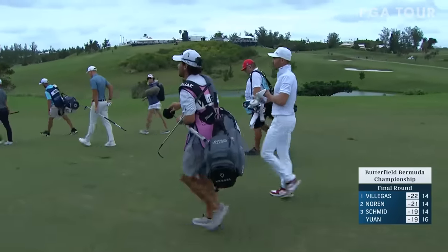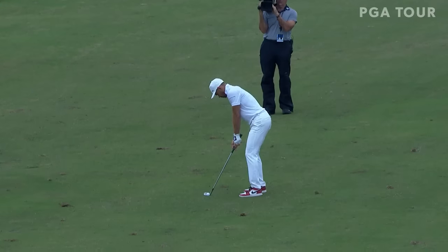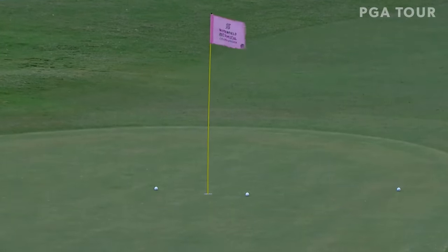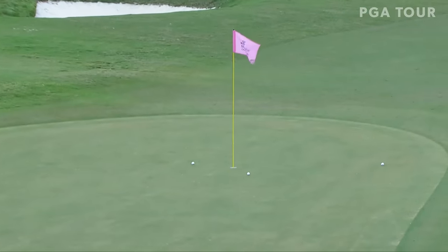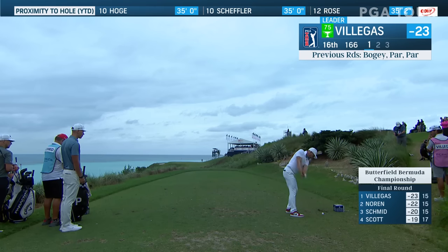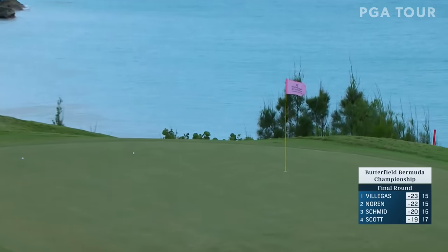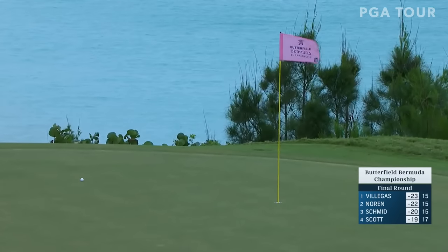Rattling the stick, Villegas. He has been so money with those wedges all week. Noren and Schmid in there close. He's the last to play from the fairway, wedge in hand. Villegas flag hunting at 15. Just don't cross your line, like you said, John. Yeah, you gotta stay away from crossing your line. But he's been so good about playing the proper shot. Oh, got a fortunate little kick up onto the green, and now underneath the hole there, Craig.